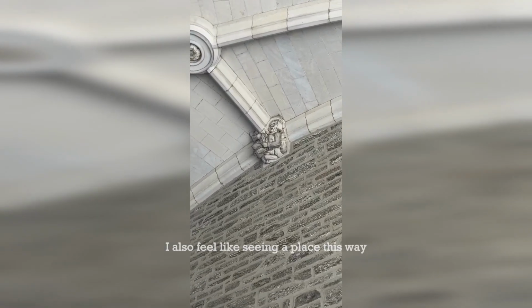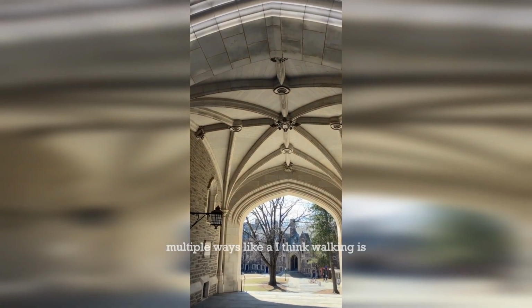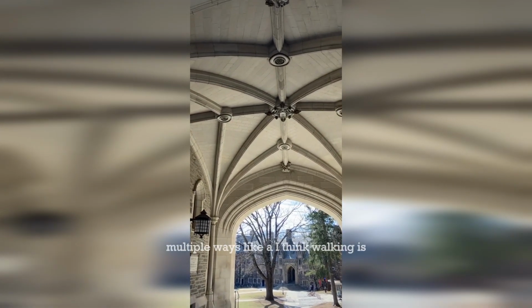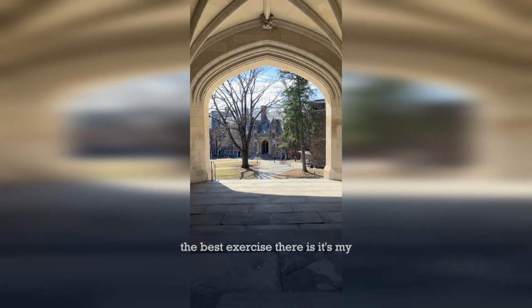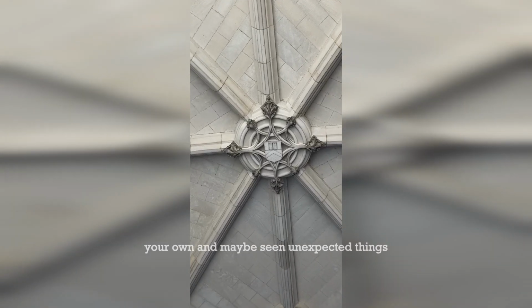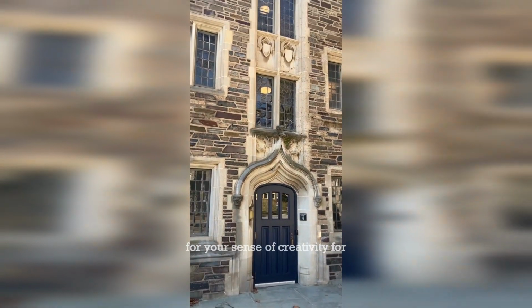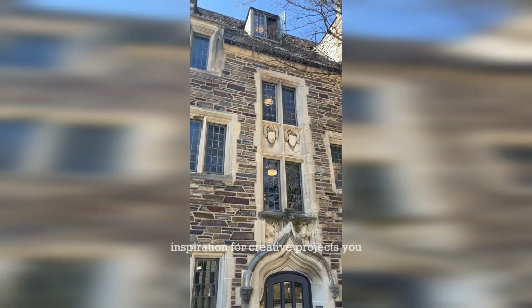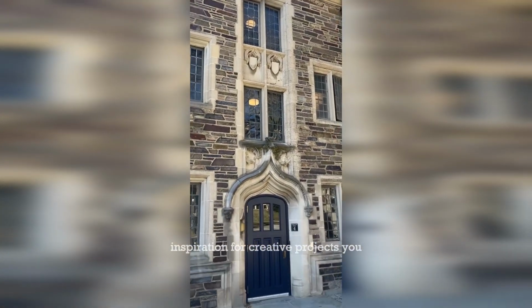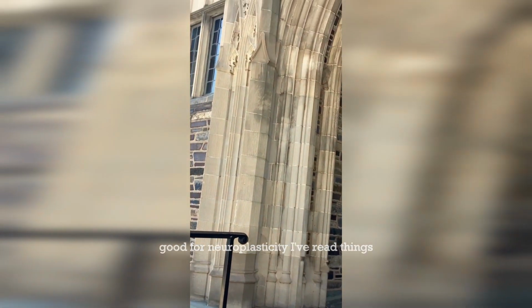I also feel seeing a place this way is just good for your brain in multiple ways. I think walking is the best exercise there is. It's my favorite exercise, and that's good for your brain. But also seeing a new place on your own and maybe seeing unexpected things, stumbling onto things, I think is great for your sense of creativity, for inspiration, for creative projects you might have down the line. But also, I feel this has got to be good for neuroplasticity.